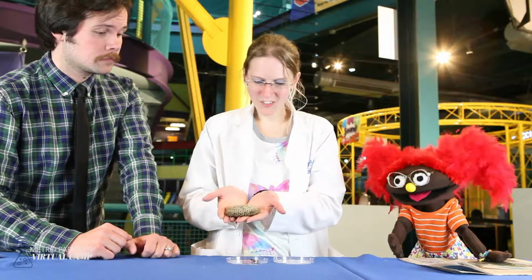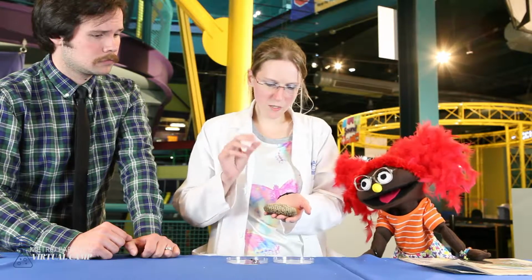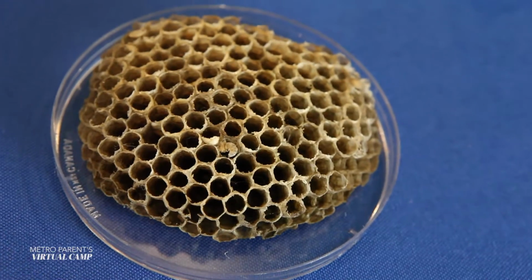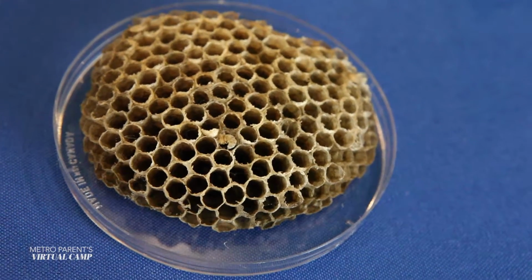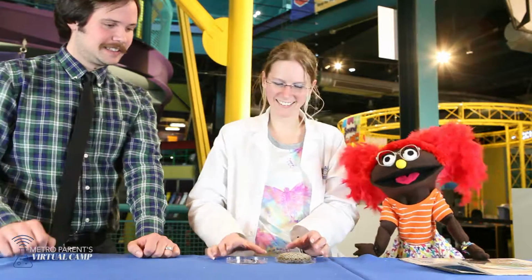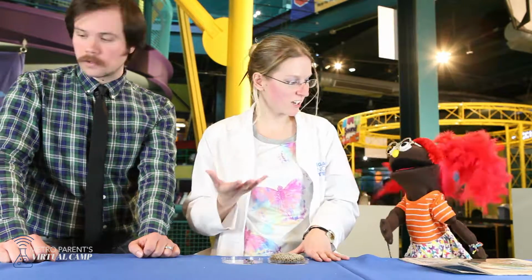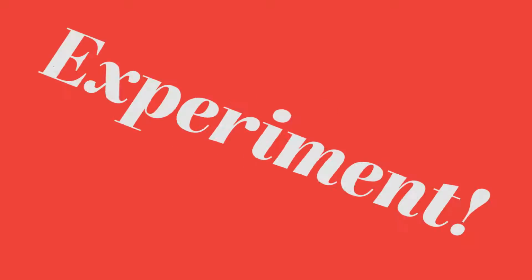Oh, okay. So what the wasp does is it gathers wood bark and chews it in their mandibles and mixes it with their saliva, and then they make cells out of it. Oh, so like spitwad houses. Kind of like spitwads, exactly. So today we're actually going to make our very own recycled paper just like wasps do. Okay, so where do we begin?